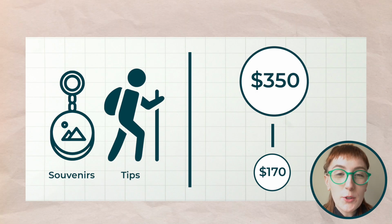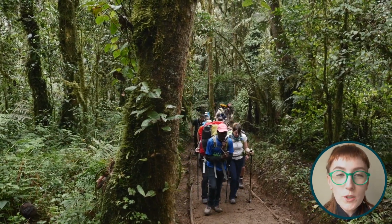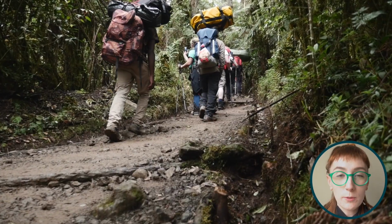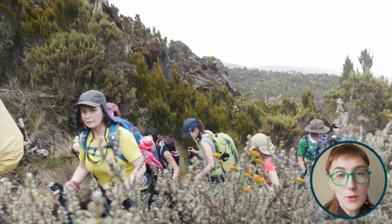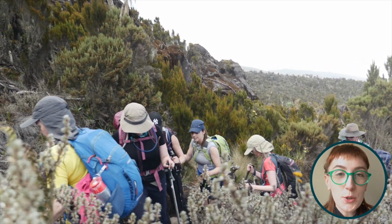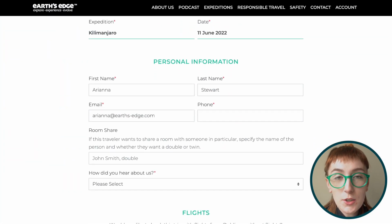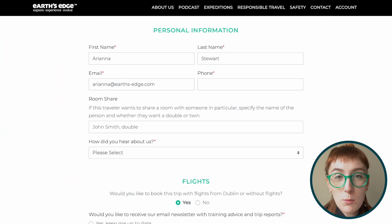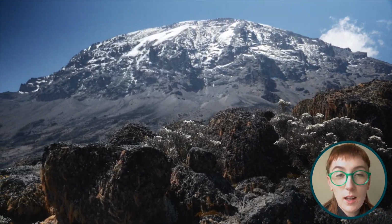You're probably wondering if you can pay for the expedition in installments, and the answer is absolutely. We don't require payments in full up front. To secure your place on the expedition, you'll need to pay a deposit of €399. The remainder is due 2 months before departure. You can make payments directly into your Earth's Edge account, so whenever it suits you to put more in, you can. So, there you have it. That's how much it costs to climb Kilimanjaro.